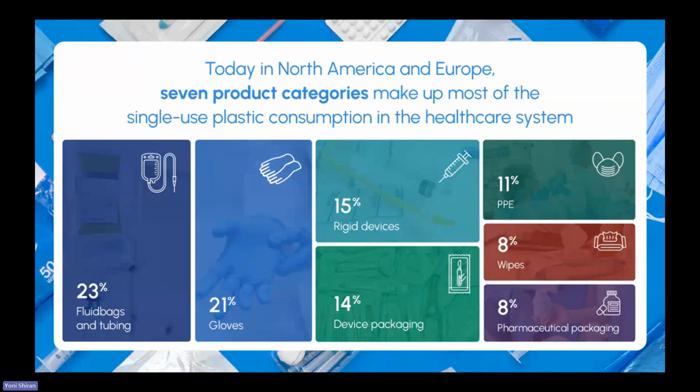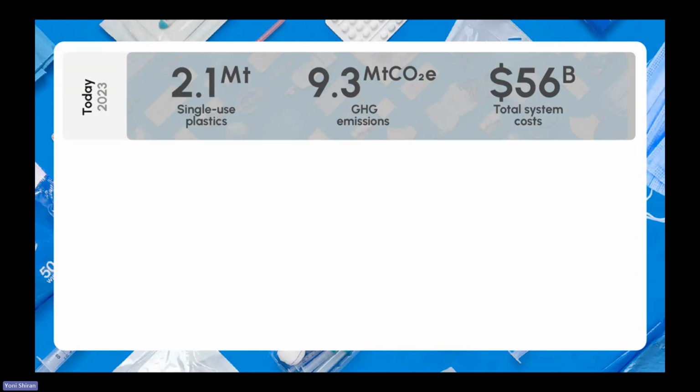We focused on North America and Europe for the quantification, even though we've looked also for case studies from around the world. And what we found is that today there's a staggering 2.1 million tons of single-use plastic used in the healthcare sector across North America and Europe. That translates to 9.3 million tons of CO2 from greenhouse gas emissions. Most of these emissions are in the upstream, so in production of these fossil-based plastics, but also in the incineration, which is a very common practice in Europe. And the total cost is estimated at $56 billion per year, again, mostly paid by governments and by taxpayers in a time where there's obviously a lot of pressure on fiscal budgets as it is.